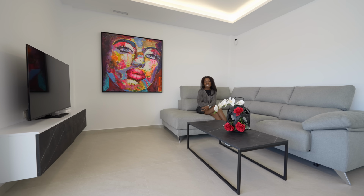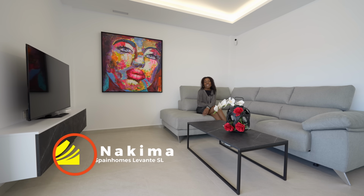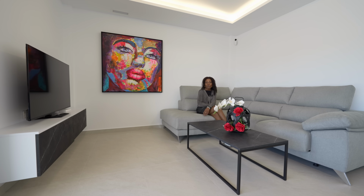It's also in a fantastic area. Can I just say that Las Rojales is a sought after location, very close to Guadalmar del Segura, Orihuela Costa, and also Torrevieja. You have so much recreational activities to enjoy right here on your doorstep. You are 10 minutes away from the beaches, 5 minutes away from the golf courses, and also only 20 minutes away from shopping paradise.